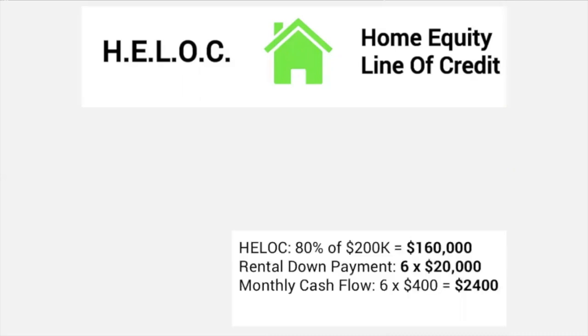So now what you're going to do is go to a bank and request a home equity line of credit. If you go to a bank, they're often going to offer you up to 80% of the value of the home in access. So basically, you can think of this as a credit card that is collateralized by your house, up to $160,000 of limit.